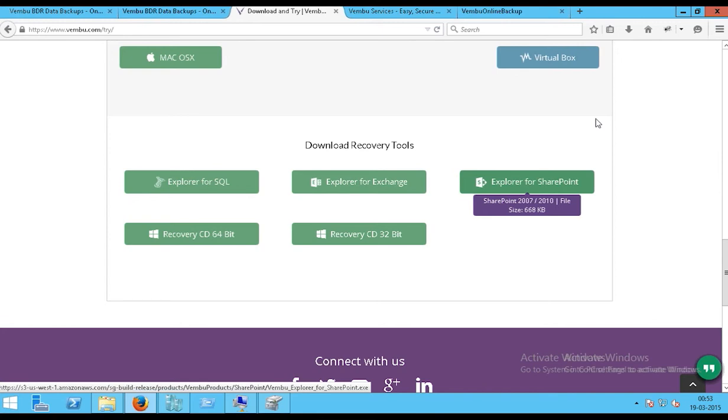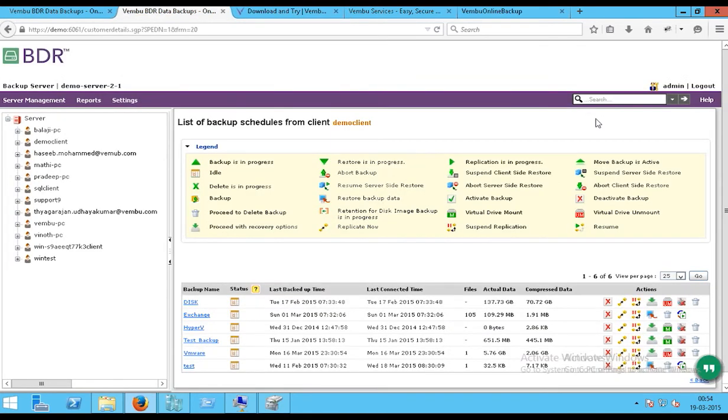So these are some of the high-level overview on what are the restore options you get from Vembu BDR. On top of that, you also have recovery tools: an Explorer for Exchange, Explorer for SharePoint, and Explorer for SQL. So if your image backup contains Exchange data or SQL data, you can perform point-in-time recovery of mailboxes or emails or databases or tables, depending on your requirement.